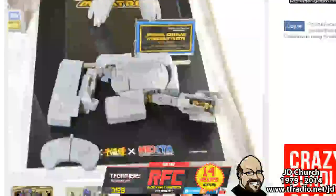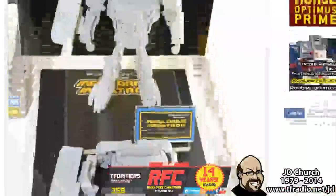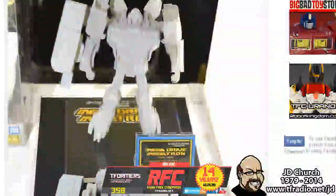Moving ahead, we have new photos from the Miyazawa Moke Spring, I guess that's a toy show exhibition in Japan, of a few things, most prominent being more photos of Mega Drive Megatron, which I think is a novelty. Yeah, it's Megatron based on the Mega Drive, which was the European and Japanese version of the Sega Genesis. Same unit, just a different name.